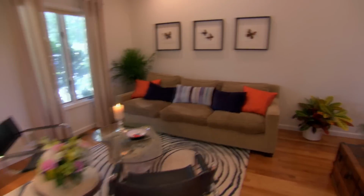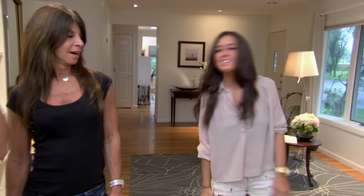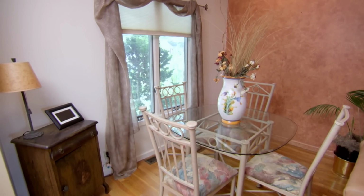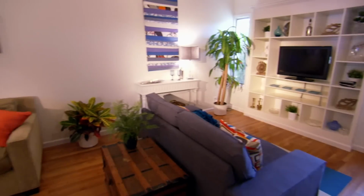Oh my God. Whoa. Look how much space there is now. It looks so cool. I feel like everyone's going to want to come in and hang out here now. Because before, that was an area that you weren't even using. You never played games on that table. It felt really small. And now you have one area for entertaining and another one for watching television.